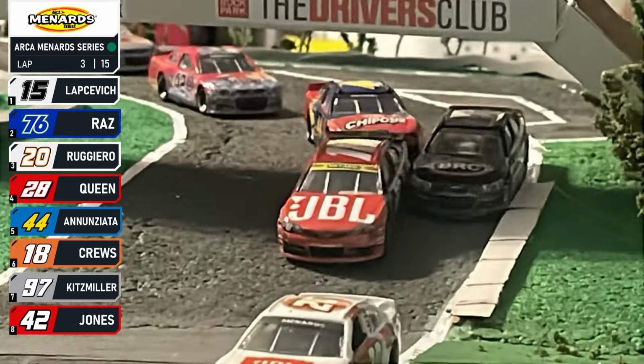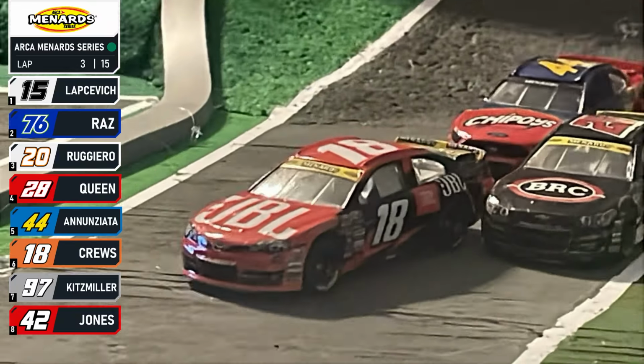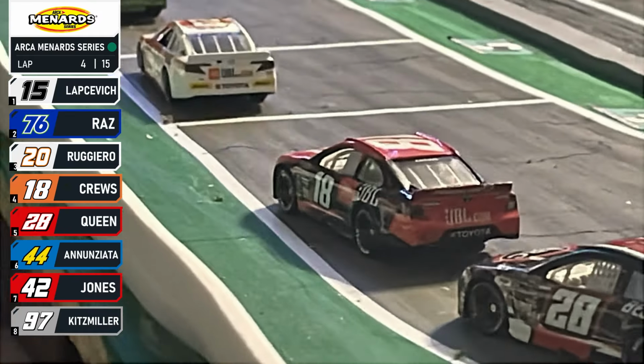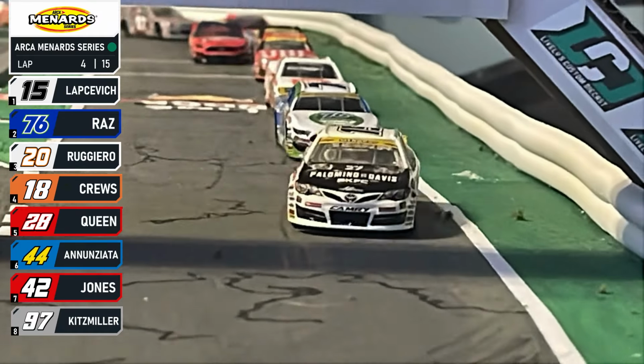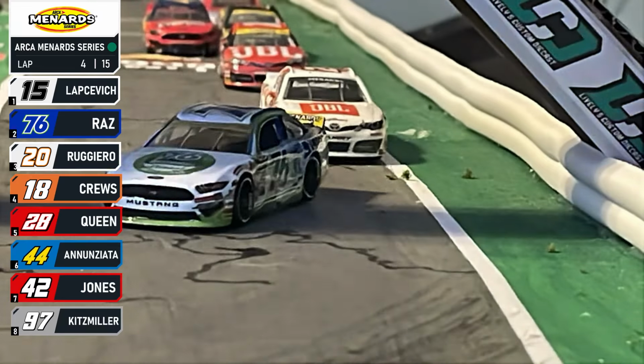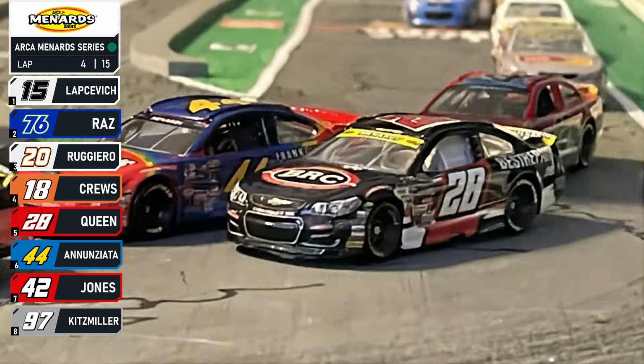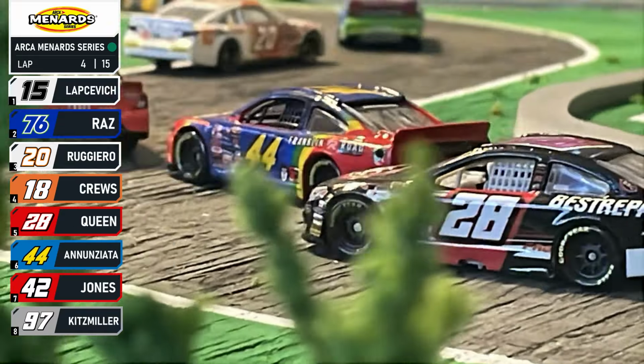Oh, still side by side. He's not going to give it up. And through the final corner, here comes Thompson. Brent Cruz takes that position. Here comes Annunziata trying to go to the inside into turn 1. He's going to side draft him down the straightaway. Coming into turn number 1, he has the advantage, and he should clear him on corner exit.